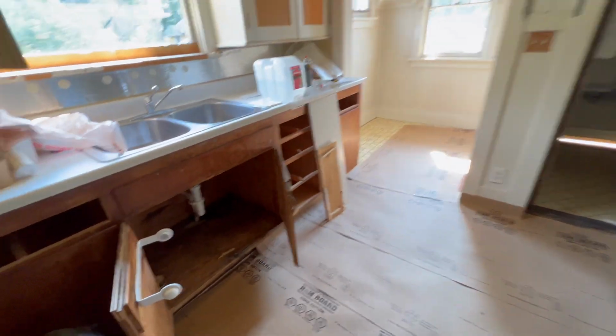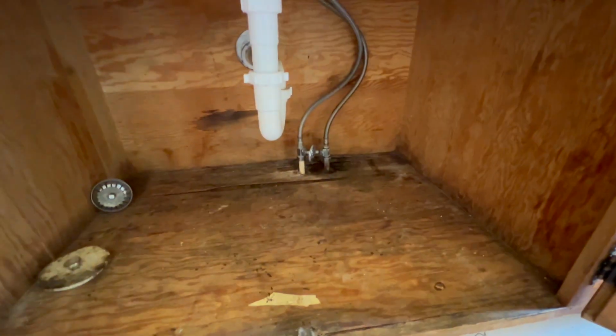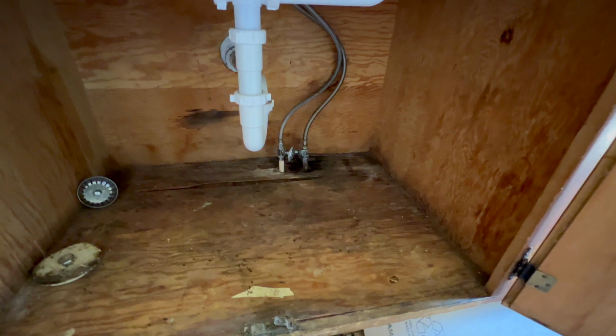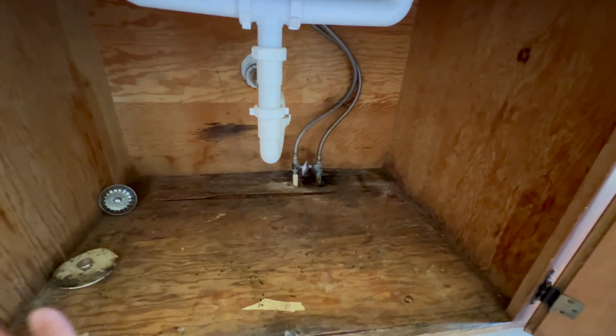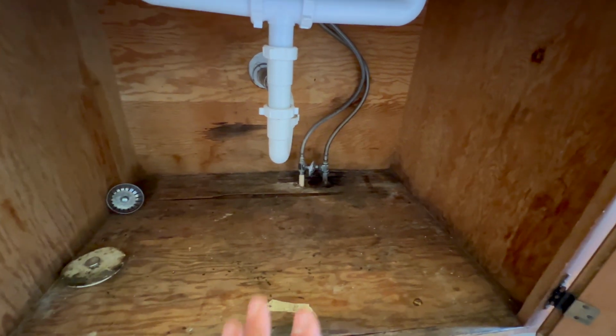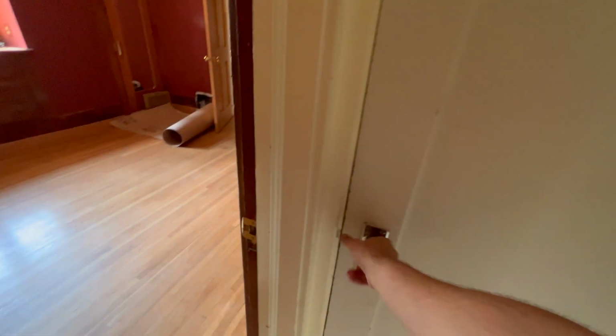Okay, let's look. And I did want to tell you more leaks that we've discovered. Under here, this has been dripping for who knows how long, but that wood around it is just so soft. You know, part of this remodel, when we rip this out, we may need to replace some of the subfloor, but I'm prepared for it. So that's something at least. Okay, let's check out the basement, because this is where I believe there's some really good opportunity in this property.